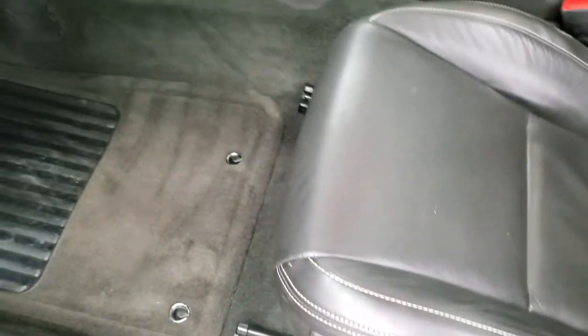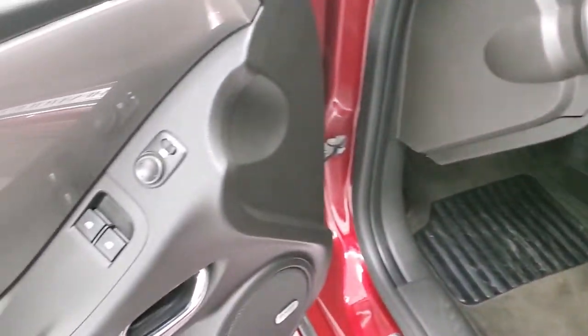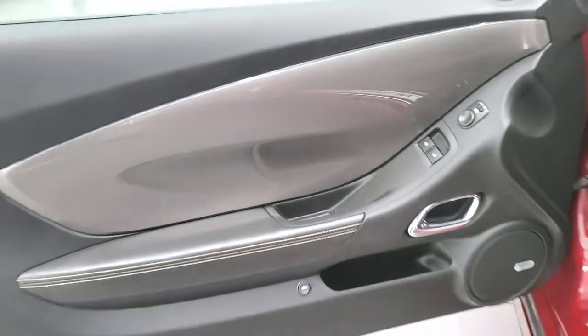You do get side curtain airbags, power driver seat, factory floor mats, auto headlamps, tilt and telescopic steering wheel, power windows, power locks, Boston premium audio, and you get this silver metallic finish on the door and dash. Always like that about these Camaros.